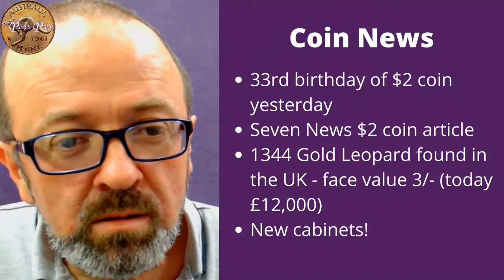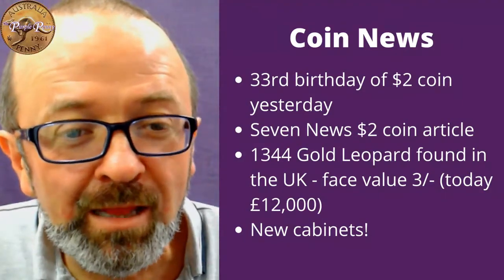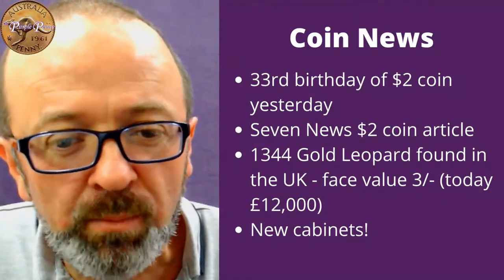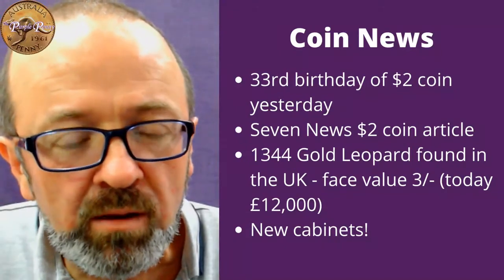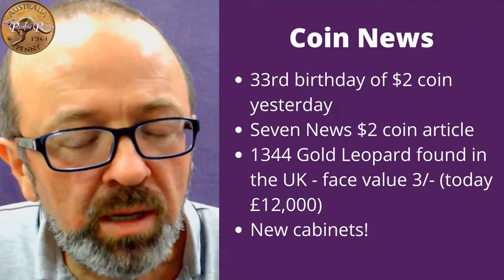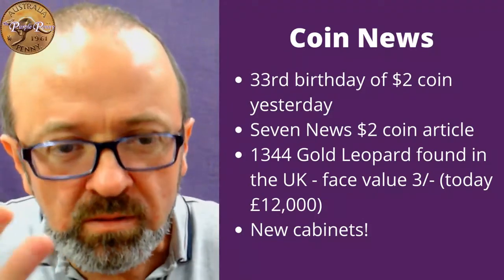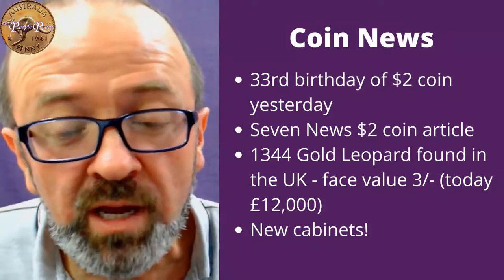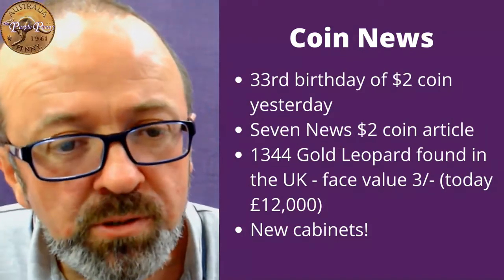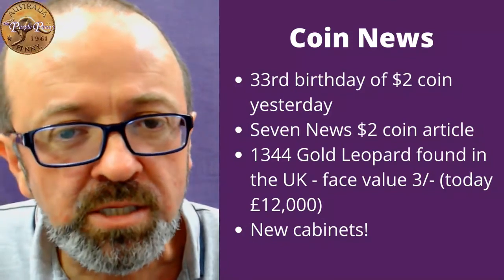They were for a long time unloved. Certainly the least popular coin to collect up until about 2015, when the mint, in an effort to get people looking at their money because of the decrease in the use of cash, started producing these coloured $2 coins in a deliberate attempt to get people looking at the change in their hands.